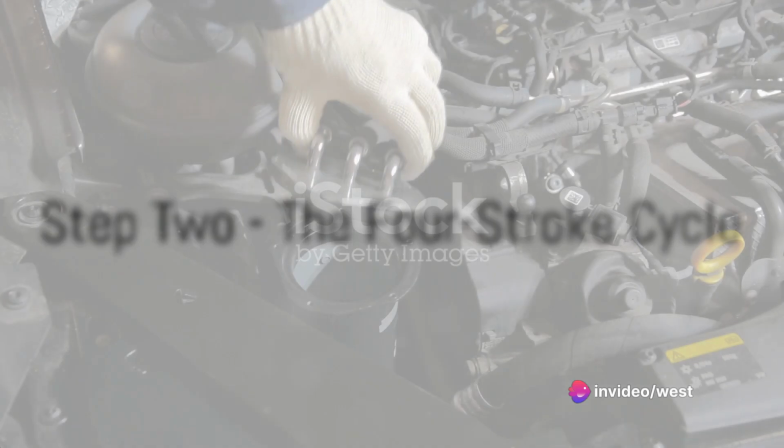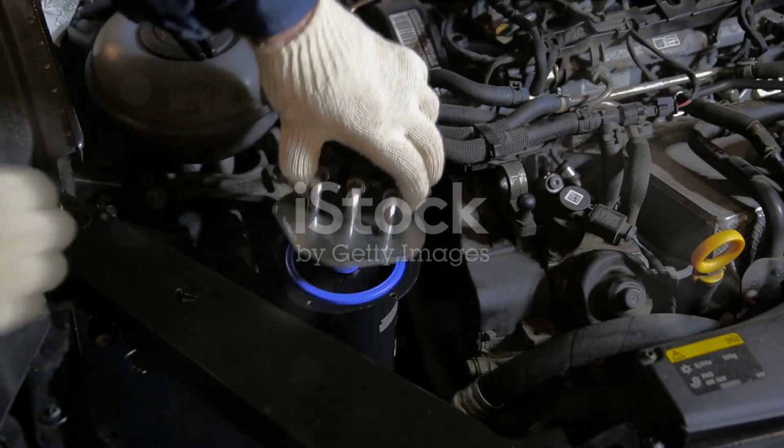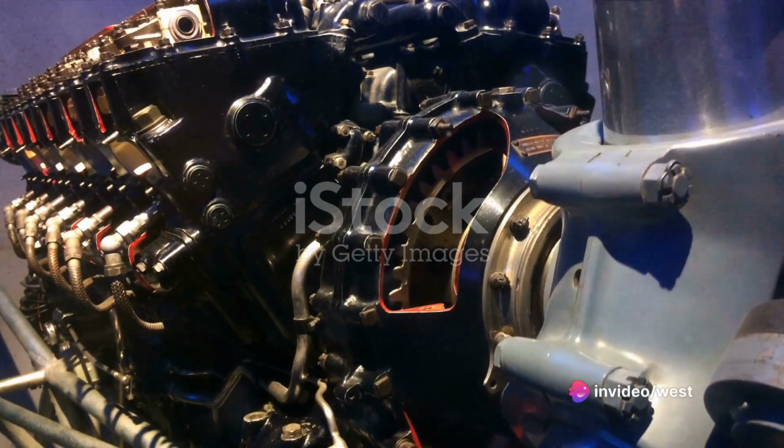Step 2. The four-stroke cycle. Every internal combustion engine operates on a four-stroke cycle, consisting of intake, compression, combustion, and exhaust. In the intake stroke, the piston moves downward, drawing in a fresh scoop of fuel-air mixture.